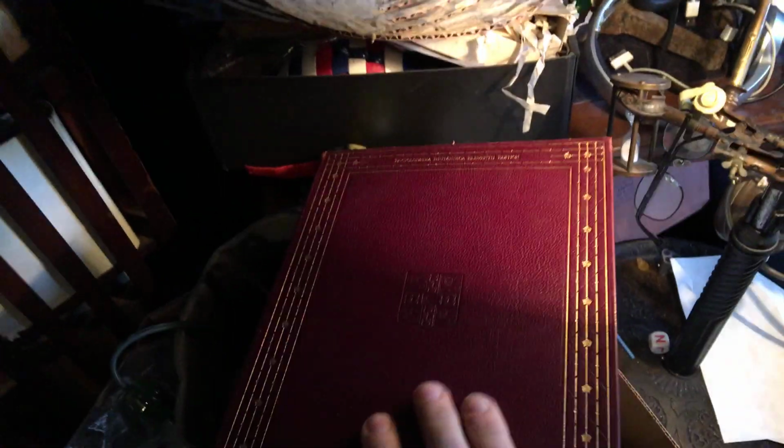I do have a limp leather set. This is the best edition of the Encyclopedia Britannica on India paper, printed in 1911.